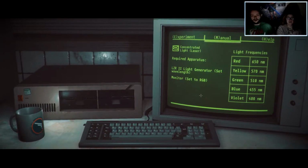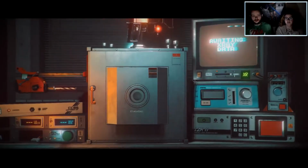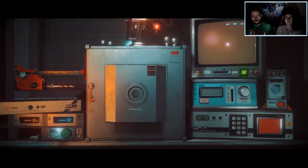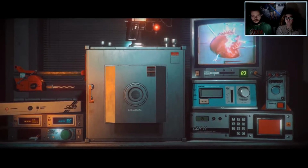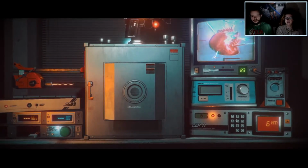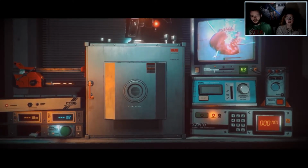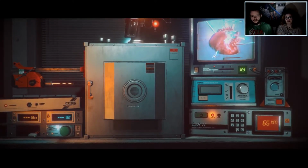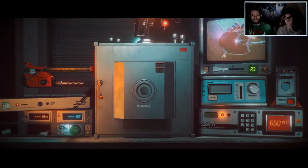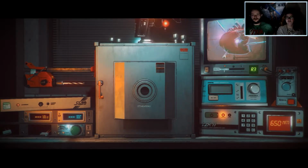LZR2Q light generator set with RGB. Okay. Alright. Ready? Yep. Alright. So it's RGB on the monitor. Oh. That looks like a heart, my dude. 650. Hit green. No, I think you have to, after you do it, hit the green button again. Okay. Right. Sorry, I forgot. Oh! Did we shoot? We shot a heart? No reaction from first stage.